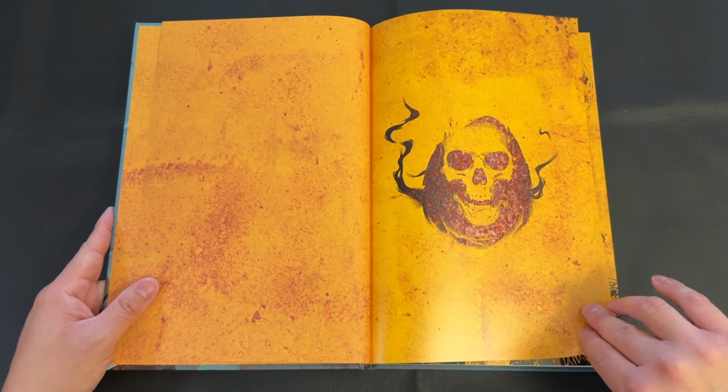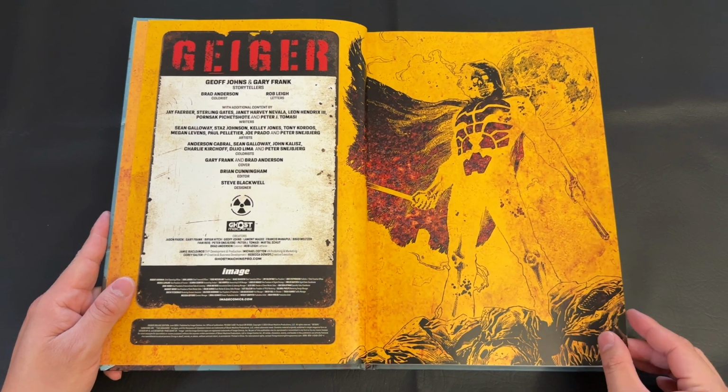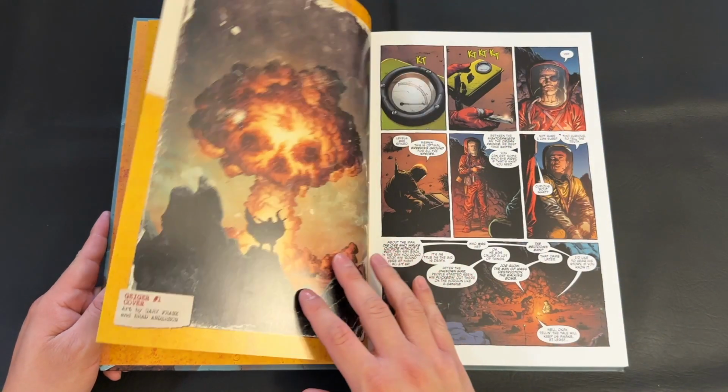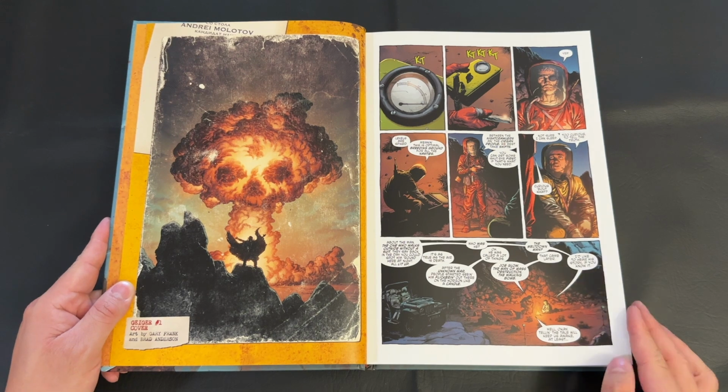This is a huge format. This book is absolutely towering, and the art is gorgeous. We have this nice glossy print paper stock. Again, special thank you to Ghost Machine for sending this review copy.